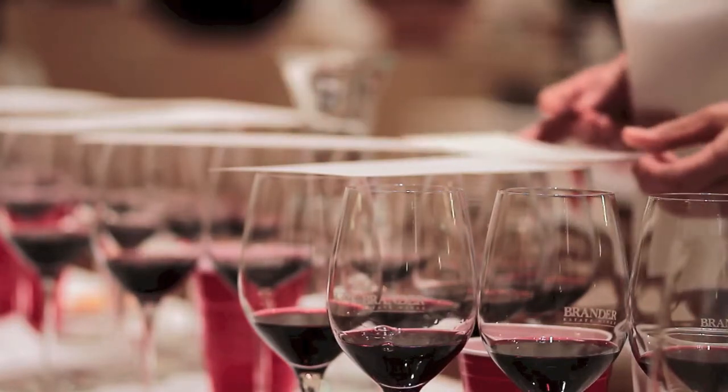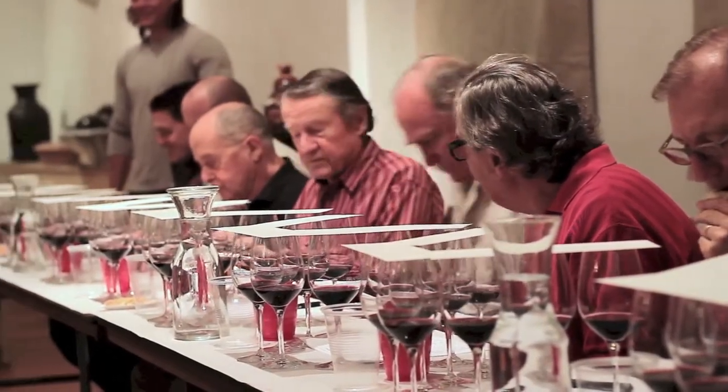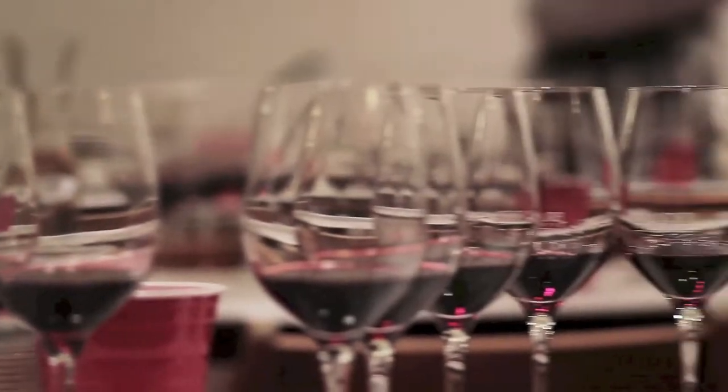That's why a global context is really the best way to go to give you more information. This is not a beauty contest. It is an exercise in identifying the main attributes and expressions of Cabernet Sauvignon.